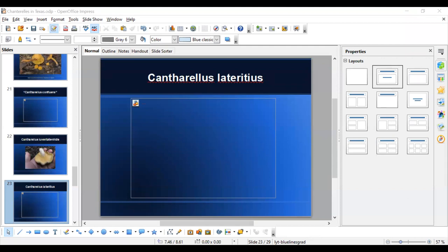Yeah, so the Craterellus lateritius, this is really my favorite chanterelle to find in Texas. I just love the smooth chanterelles. They typically do have an odor. Not necessarily as strong as Craterellus odoratus, but the apricot odor on these is really prominent. Just sticking your face into a basket of one of these is an experience that you will remember for the rest of your life. It's beautiful. They do taste really wonderful.